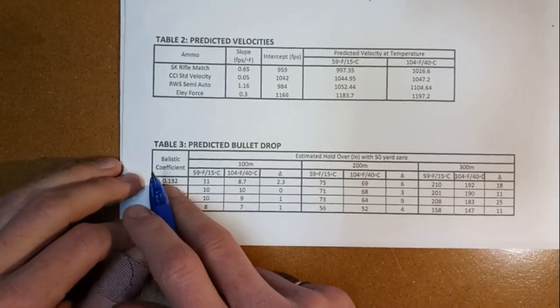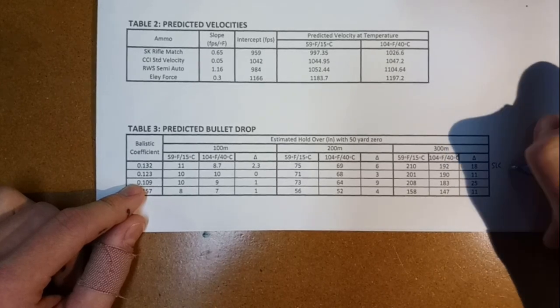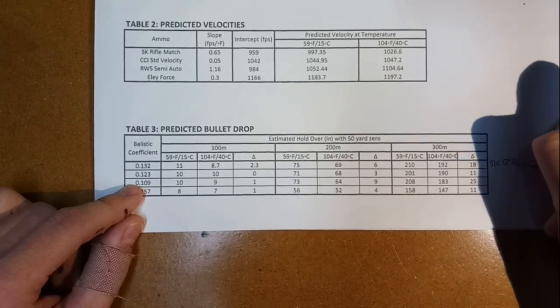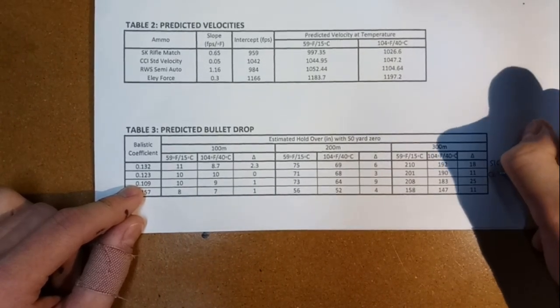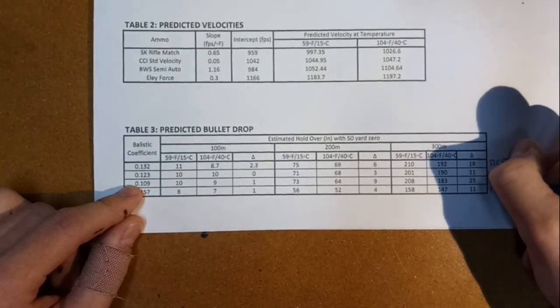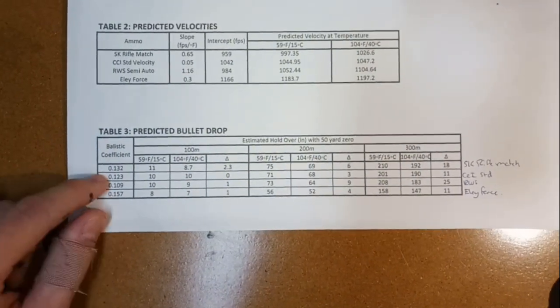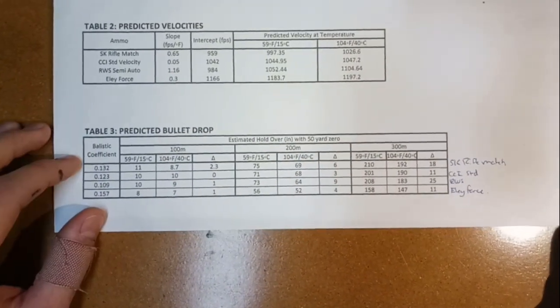I'm realizing I didn't put the ammo type here, so I will just tell you what it is. It's the same order as before: SK Rifle Match, CCI Standard, RWS, and then LE Force. Sorry for not writing that on the left here, but basically that's what we have.